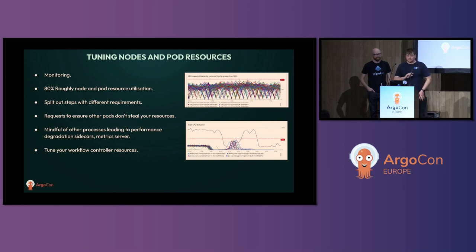And then lastly, just to look at what else is running, your other metrics on the pods and any sidecars or drivers that might also be draining resources and causing things to slow down.